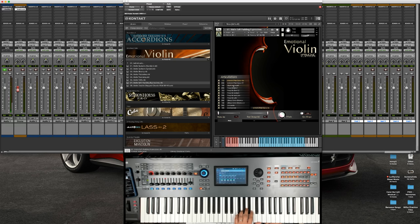Intimate, plain, short, expressive swell. Let's hear that. So these are very inspiring, especially if you're creating a dramatic scene in a movie or something where you want to make the person feel pensive or emotional. Because, I mean, it's in the name of the plugin. So progressive, vibrato, short, crescendo.